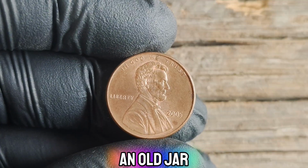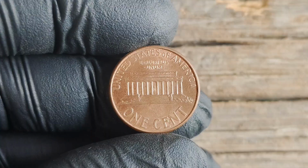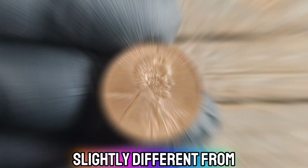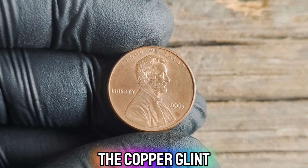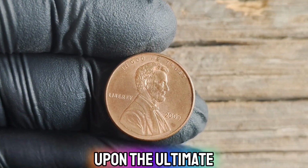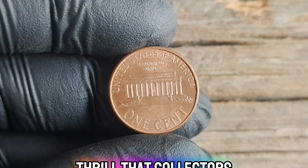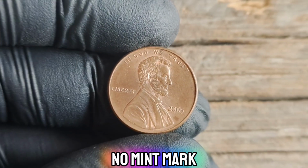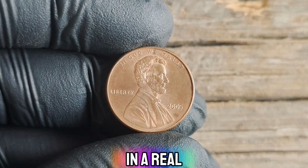You are cleaning out an old jar of coins that has been sitting in your attic for decades. You dump them onto the table, sift through them casually, when your eyes catch something strange. One penny looks slightly different from the others. The letters seem heavier, the dates slightly misaligned, the copper glint just a little off. Your heart skips a beat. You realize you may have stumbled upon the ultimate collector's find, a coin that could change your life in a single moment. This is the thrill that collectors live for, and it is exactly why the 2005 no-mint mark Lincoln penny has become legendary. Finding this coin is like participating in a real-life treasure hunt.